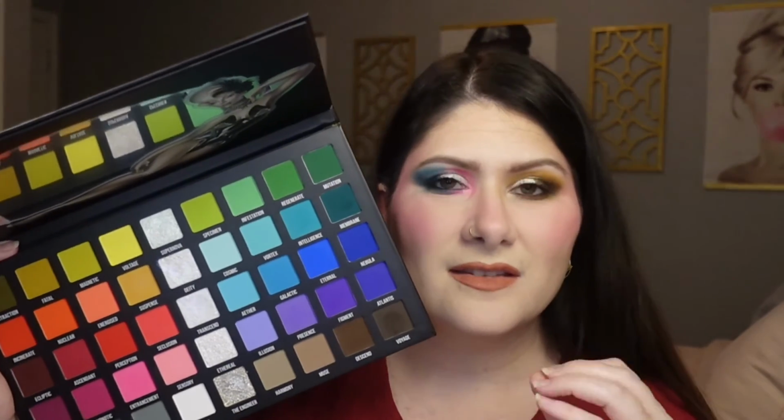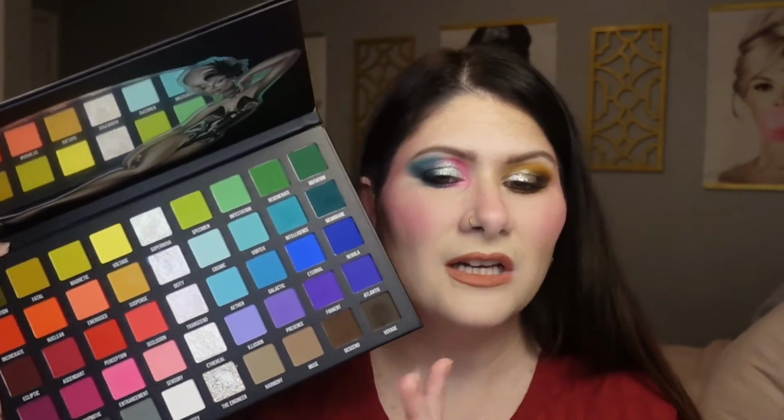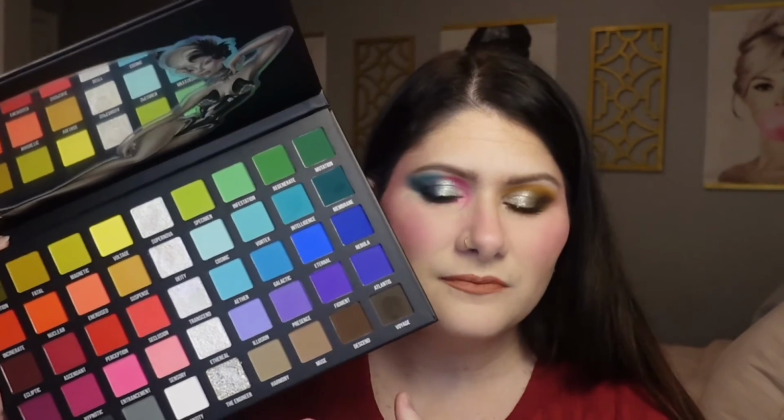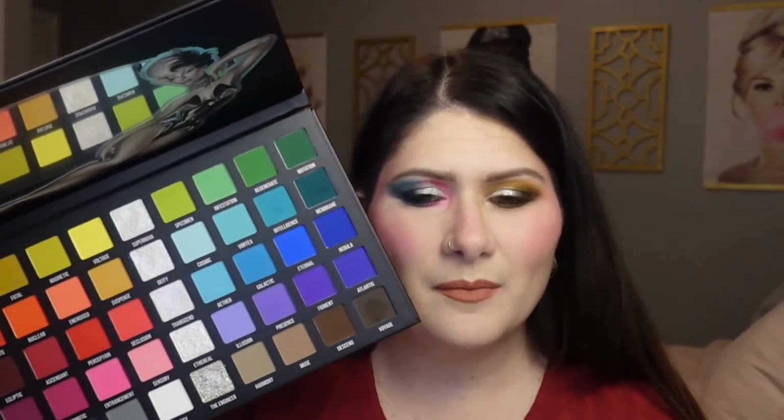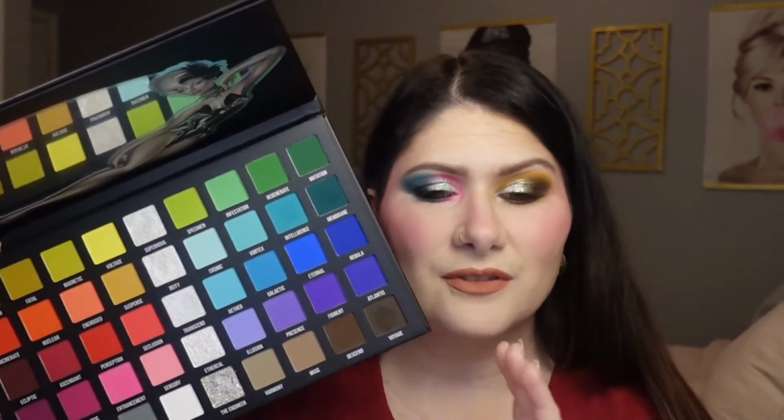But I think the standout for this palette is definitely this row of shimmers in the middle. Like I said, they are way prettier on the lid and swatched out than they are in the pan. Looking at them up close, I just thought, oh, those are like a really pretty multi-chrome duochrome, but when you put them on, they look so wet, reflective, and just foiled on the lid, and the way that they just transform when you turn your eye is absolutely amazing.